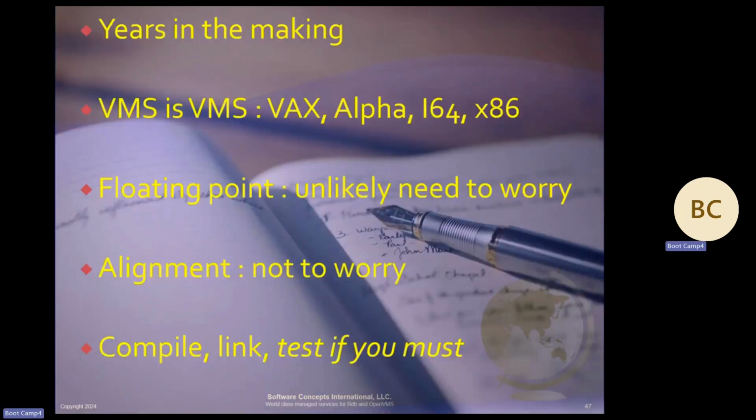So x86 with VMS on top has been years in the making. It's the same. If you're not running it today, it's going to be really anticlimactic because all the commands work, all the outputs are the same. Everything is just how it's always been. Don't worry about floating point, alignment, don't worry about it. If you've not worried about it yet, don't worry about it now. Compile and link, and if you have to, test. But otherwise, you'll be fine.